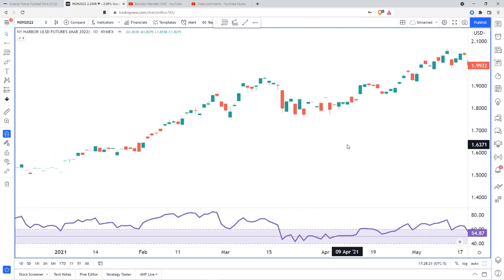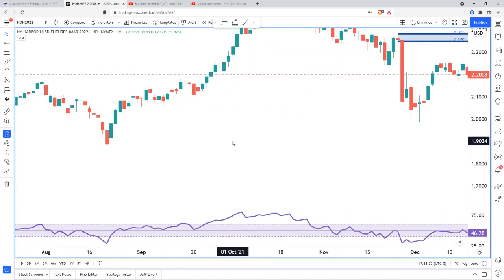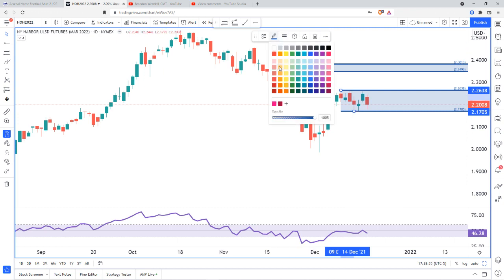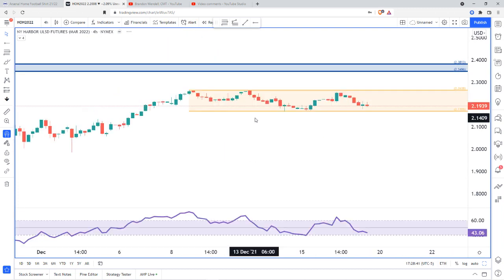Unfortunately, we're going to have to go to continuous contract to really get that, so I'm not going to bother at this point. But we are consolidating sideways once again. We've got this congestion that's happening here. Now let's do it this way. Here we go. We go down from the daily to the 4-hour chart and see if there are any traps that might be set here.